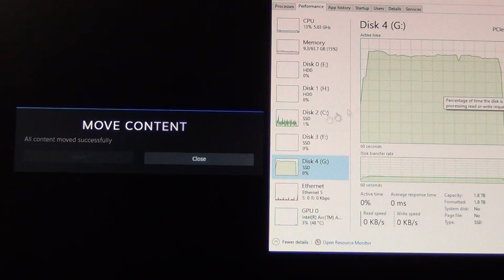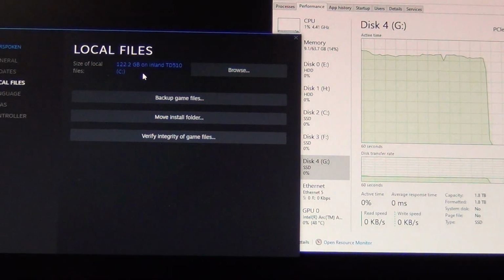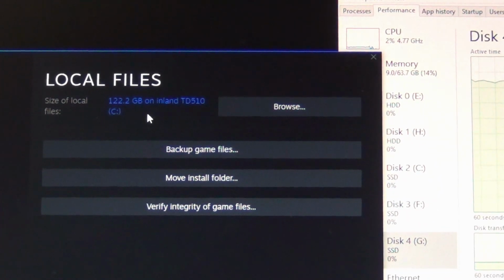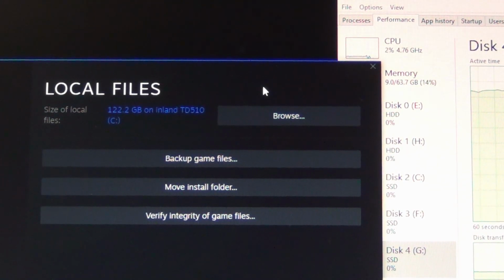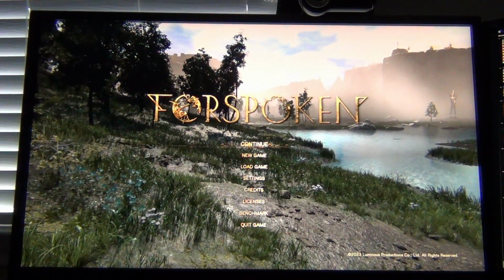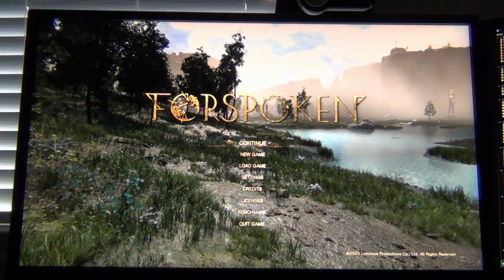That was a pretty big game. That's like a 120 gigabyte game. You can see right there, 122 gigs. So the games are getting really, really big. And Forspoken is the first game to support DirectStorage, so we're going to see if it actually benefits from having a Gen 5 SSD. Okay, let's see how fast this loads now. We're going to click continue and see what happens.